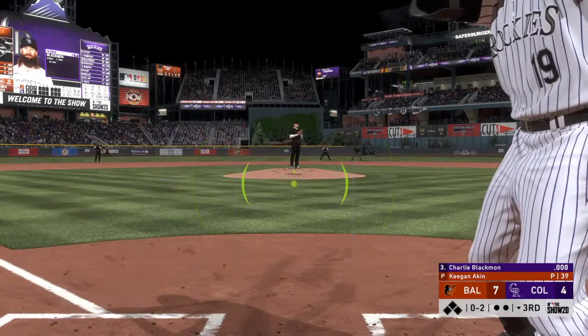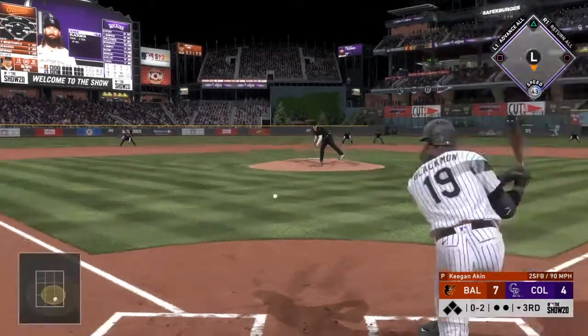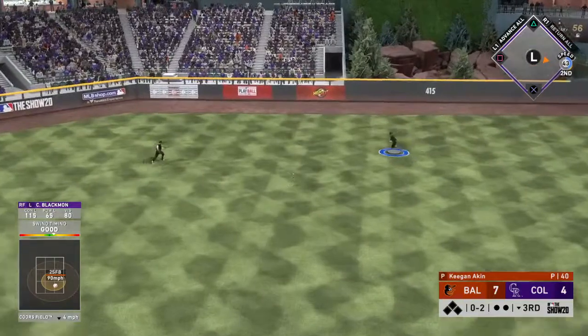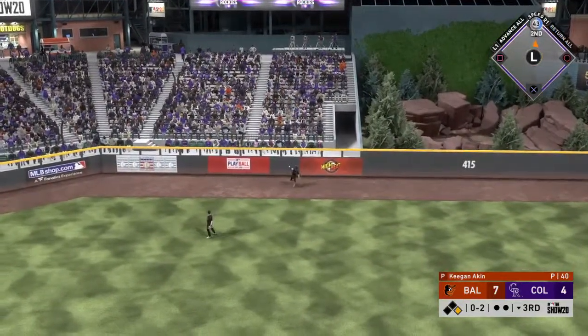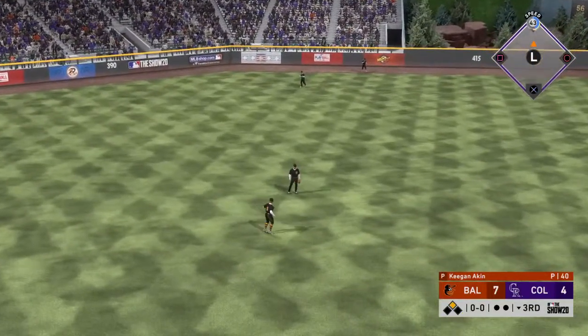This has been a rough start on the mound, so it'll be interesting to see how long that man is going to let him go. Maybe he settles in and can give you another inning or so, but I wouldn't bet on it at this point. And that is by him on into center field, so good hitting on 0-2 nets him a leadoff single. And he's going to get to second now with nobody out.